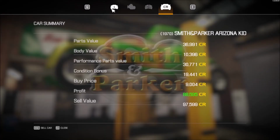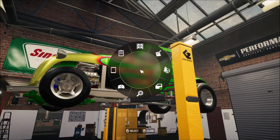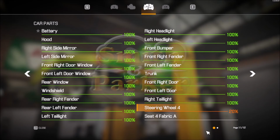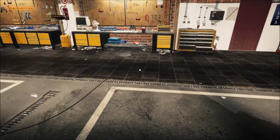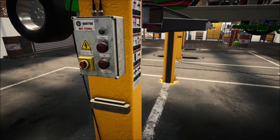We should be 100% across the board. Body is 95. Interior. Oh, I haven't fixed the interior. Body 95%. What am I missing on the body? I have done everything I can in the body. What do we got here? What am I missing here? License plate. That's what it is. Stupid license plates. Don't care about the license plates.